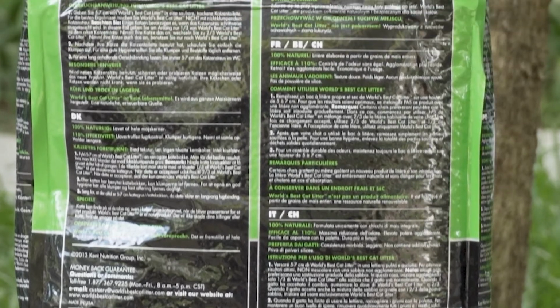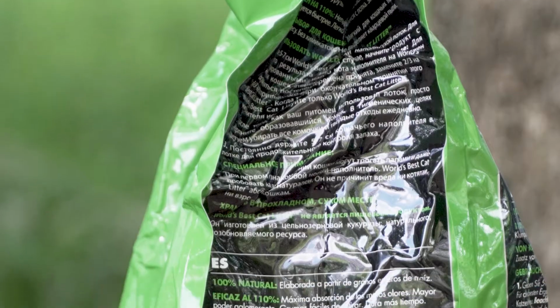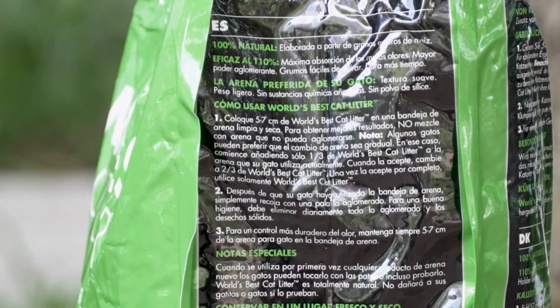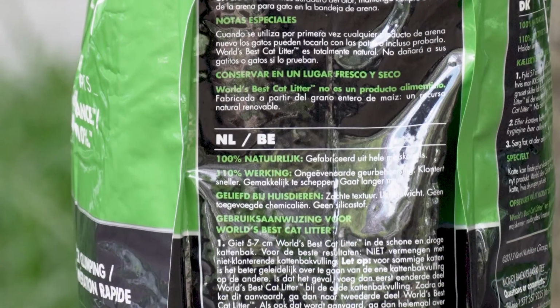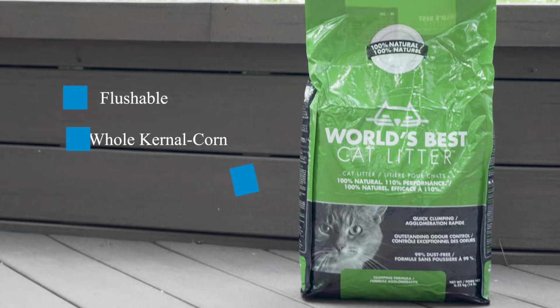Just take note that all my 5 cats were not willing to try the litter out of the box, hence a litter introduction was needed. Here are the litter benefits. It is flushable, made up of whole kernel corn, and lightweight.